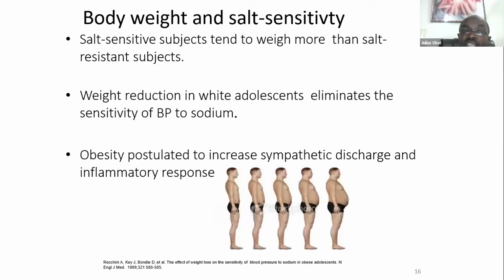Body weight has also been reported to confer more salt sensitivity. Obese and overweight patients are more salt sensitive, apart from having more prevalence of hypertension. And weight reduction in adolescents who are obese has been shown to reduce salt sensitivity over time.